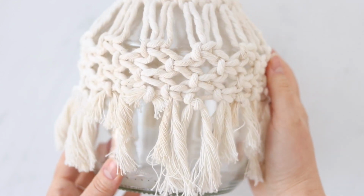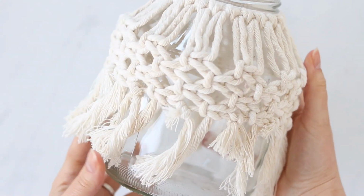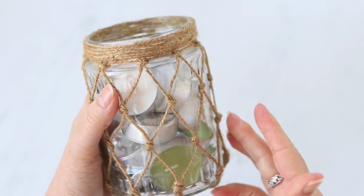I also use some for macrame projects like these lanterns and candle holders, and give away any excess to people who make preserves. They always appreciate empty jars.